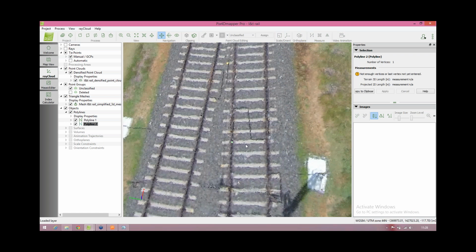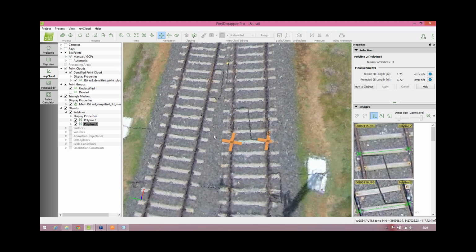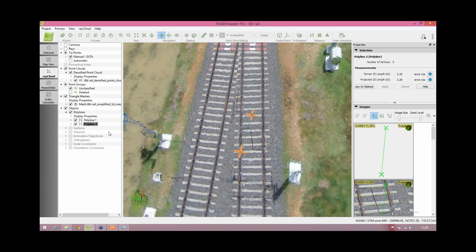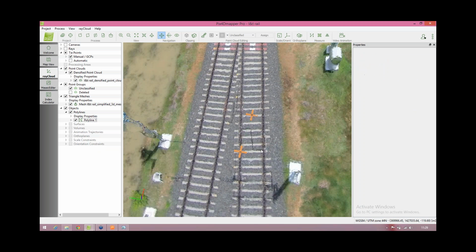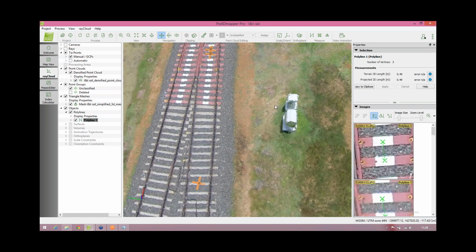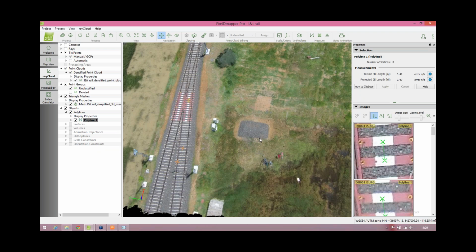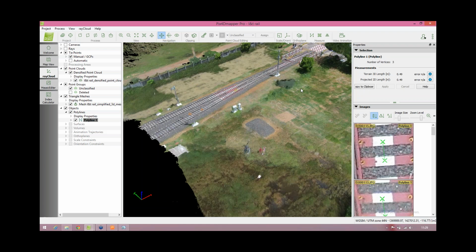I think it's about 1.7 meters. I think the standard width is 1.676 meters. Again, there's a few centimeters here, which is probably just my measurement, since I'm not really doing it very accurately at the moment. And that's pretty much it in terms of the point cloud.